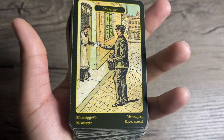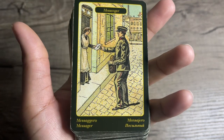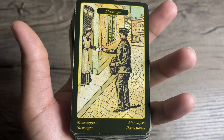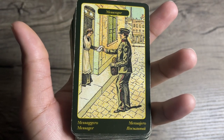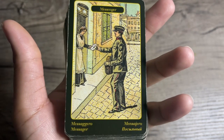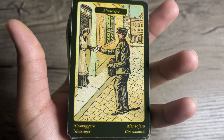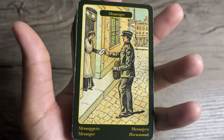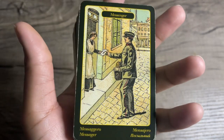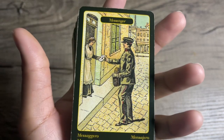There's different languages on this card deck as well. For instance, we have messenger. You can see that somebody is literally handing a woman an envelope. So this could be a form of communication. This guy would be considered like a mailman. This is like an old town. Look at their clothes. You can get into a really good channeling vibe with this deck, especially since there's no "this is what it means when you pull the messenger" kind of vibe. So that could be interesting.